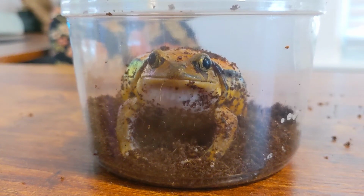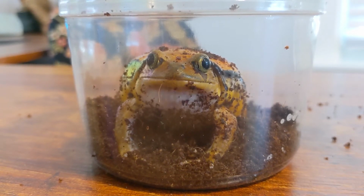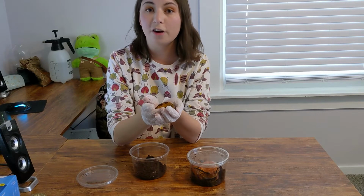Tomato frogs are native to Madagascar, which is a large island off the coast of Africa. They're actually endemic to Madagascar, which means they don't occur naturally anywhere else in the world. They're just found there.